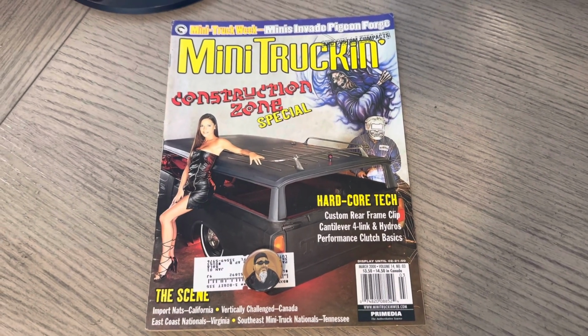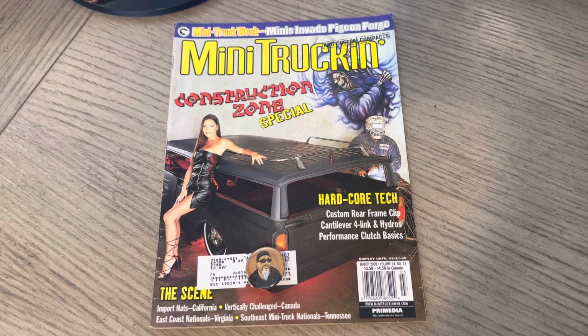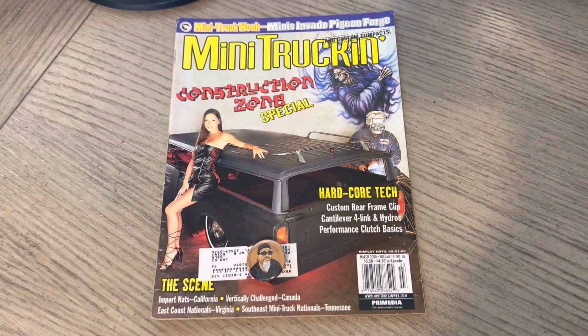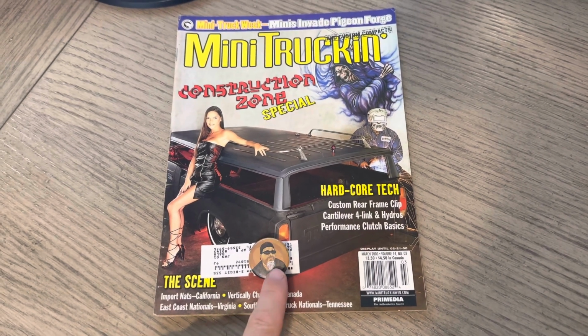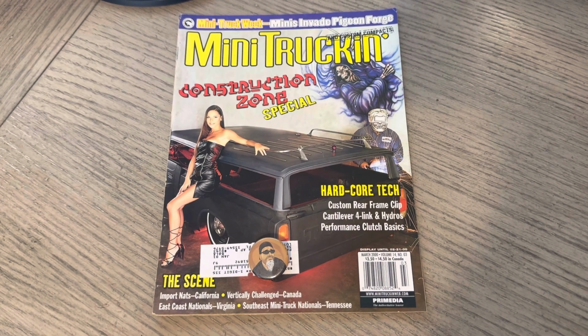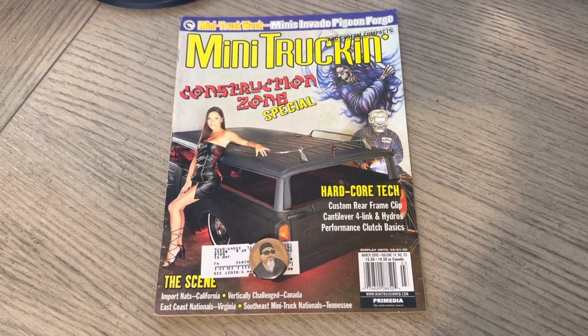Now, I do have my personal issue of this one. This one comes from my collection. My buddy Paul gave me this issue back in the day. And I do have the Sean Mahaney pin that Donna had provided to me. Rest in peace again, Sean Mahaney. He's no longer with us.